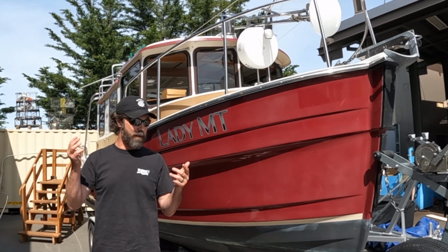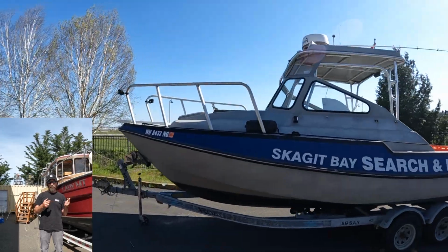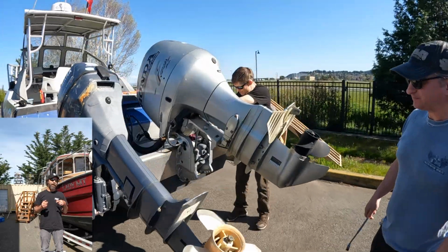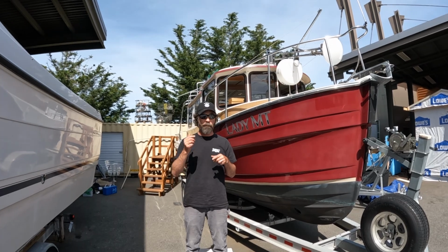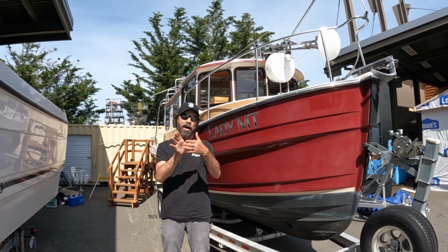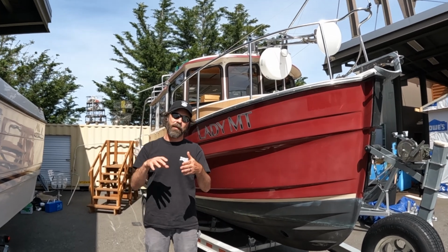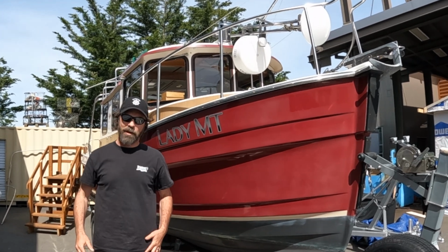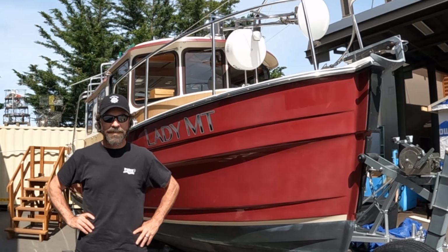We have a couple large outboards we're repairing. We're doing a swap out with Skagit Valley Search and Rescue later this week, as well as mounting a new engine on a boat that's in at the school right now. So we've removed the outdrive. We're going to be putting a pod on the back and hanging an outboard on that. So a nice little conversion from IO to outboards. I can keep on going. A lot.